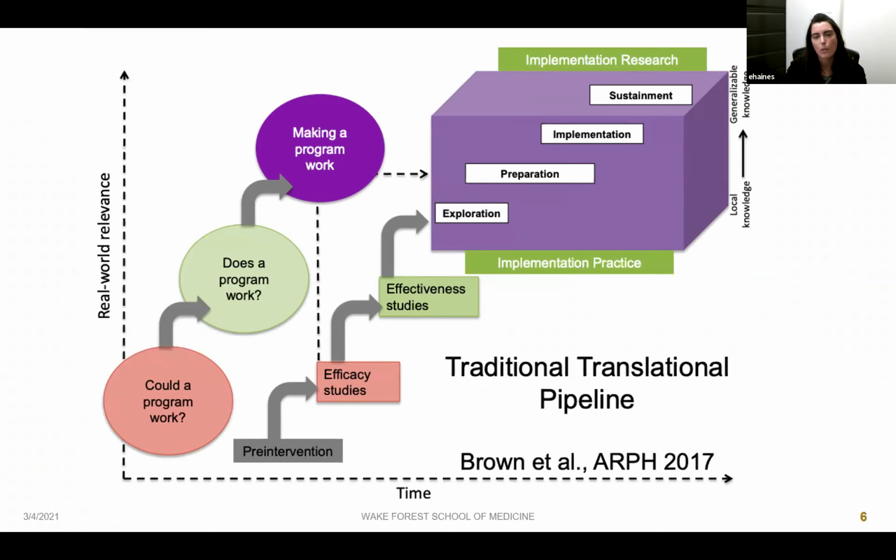You'll also see in that purple box a distinction between implementation research and implementation practice, where implementation practice focuses more on local questions, can we make this work in a particular setting, versus implementation research, which focuses more on producing generalizable knowledge. And I'll note here that increasingly we're seeing calls to condense this traditional pipeline and embed implementation research earlier on. For example, some of you may be familiar with the work of Jeff Curran and others on hybrid effectiveness implementation trials.